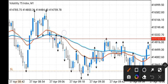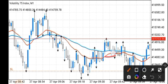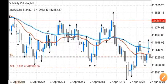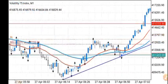The same thing happened here again. We had a break, we had a cross below here, then break of structure here, then price pulled back to the place where this thing crossed. This is it, and then you sell. And during the pullback, the moving average did not cross, right? Then you sell, and that's it. If you sell, you make profit, right? The same thing.